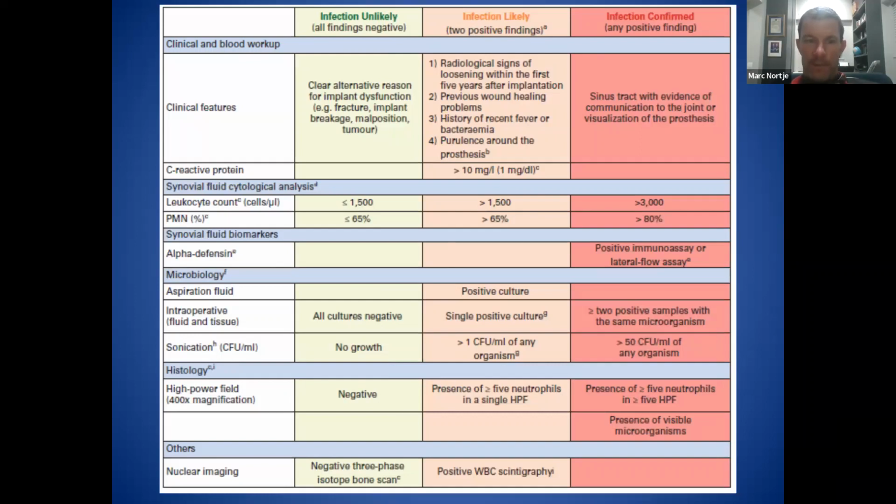They don't mention leukocyte esterase here, so Jimmy Kauta did a little study with that, and it has shown some correlation to alpha-defensin. The alpha-defensin that we have available is very expensive.